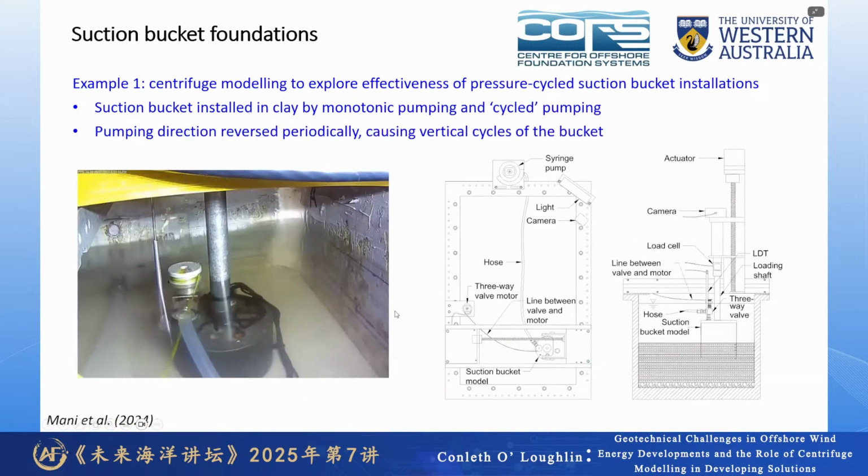One of the potential mitigation strategies is something called pressure cycling. This was something we investigated for the Seagreen development that I mentioned on the last slide, where they were worried that they might not be able to install all of the buckets because the site investigation indicated there were some quite challenging seabed layers that the bucket might not be able to penetrate through.